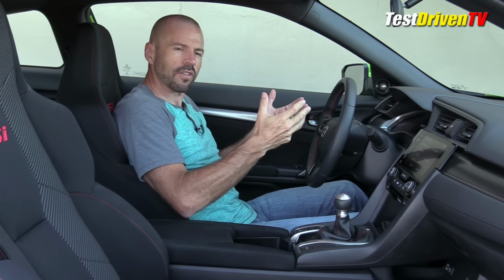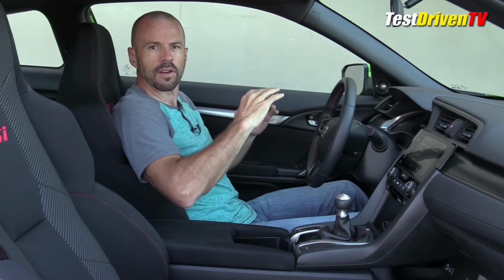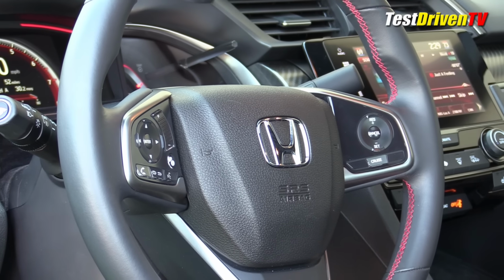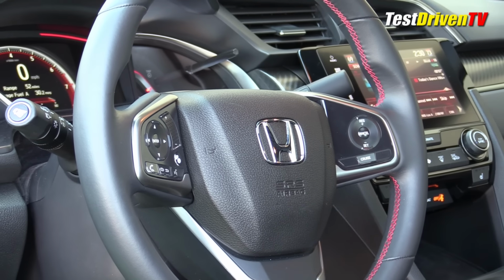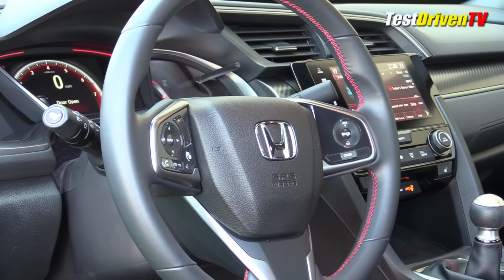And when you switch it up to the sport mode, it changes it up just a little bit. So it's very well done. Sort of a high-end item here for a car of this price range. I'm pretty impressed with that. Materials in here, extremely high quality, top of class, always has been from Honda.